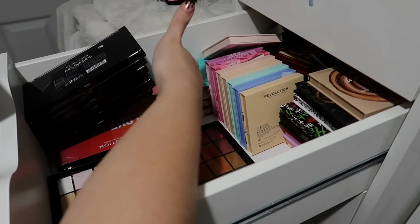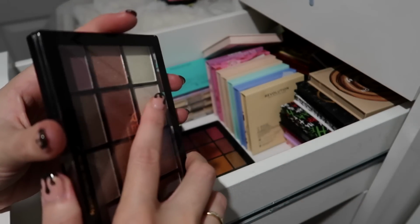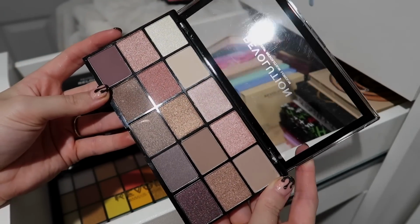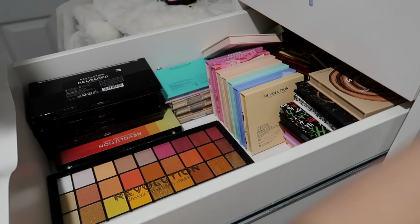I've got loads of the Iconic palettes, which I will keep quite a lot of them, because sometimes I do need them for content for work. So this is the Iconic 3.0 palette, which personally would be one that I would have decluttered because I just know that I wouldn't reach for it that much without having so many shimmers. But I will keep it just for work reasons.